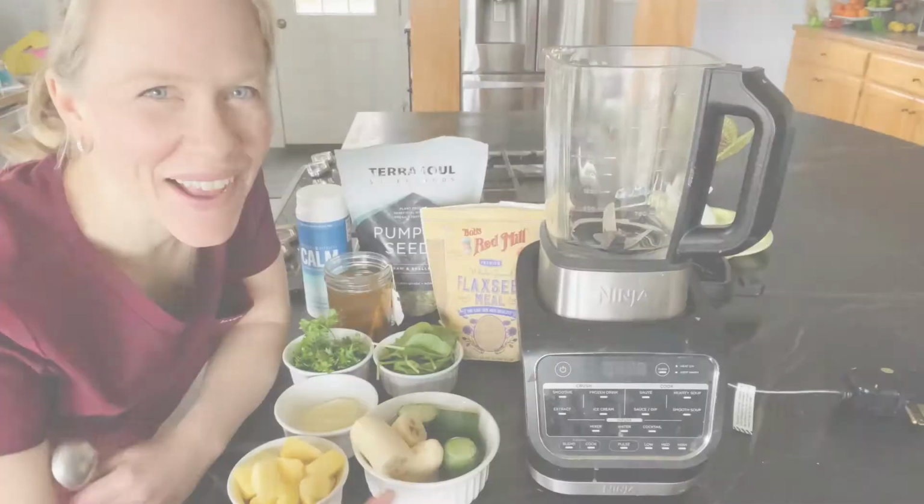So what are the steps to making this delicious pineapple lemonade that you are gonna have every single morning? Let's jump over here to my counter. I'm gonna pull out all of the ingredients. Okay, here we are.